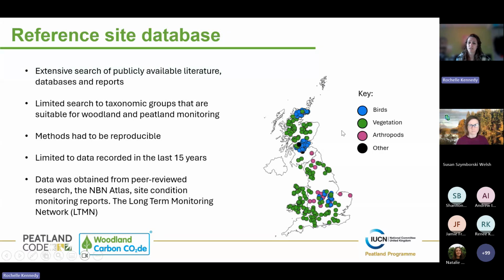So just to give you an idea of the different taxonomic groups and the coverage that we were able to get with this database, this is for woodland and peatland combined for now. You can see that we had fairly good coverage of vegetation data, and then somewhat patchy bird and arthropod or invertebrate data across the UK, but there was still quite a lot of data available publicly.